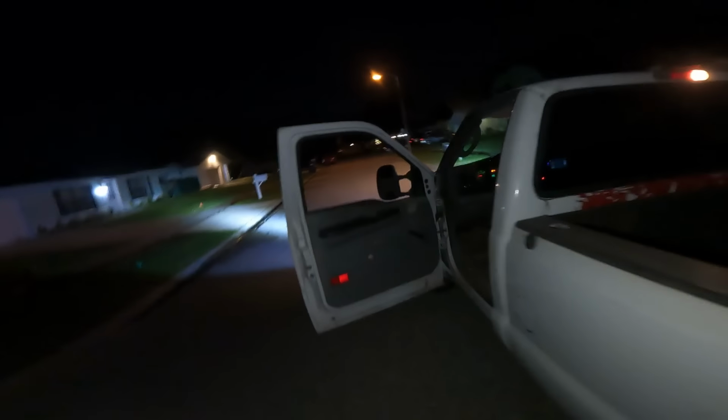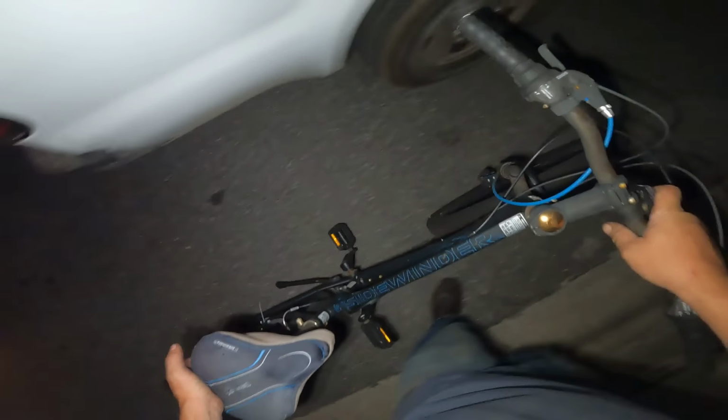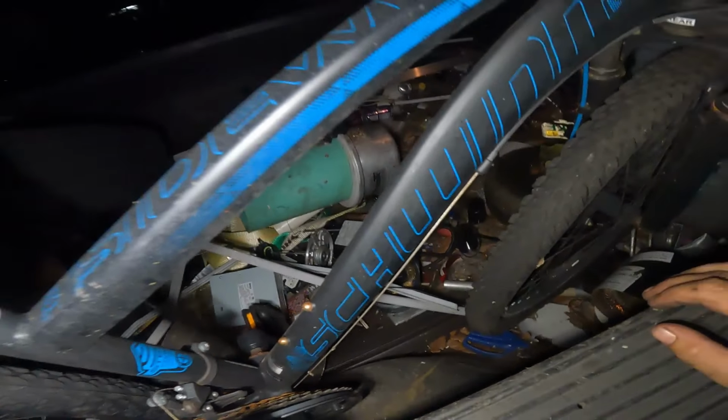That's definitely steel. All right, that definitely looks like an aluminum bike. Let's see. Yep, that's aluminum. Be honest, other than a rusty chain, I don't see nothing really wrong. Even the tires are holding in.